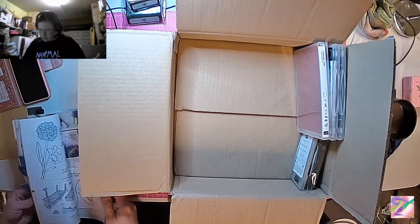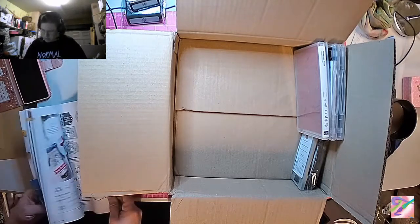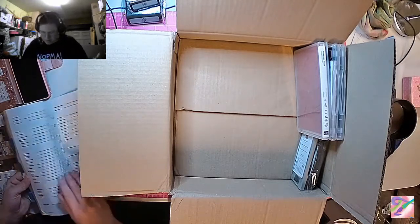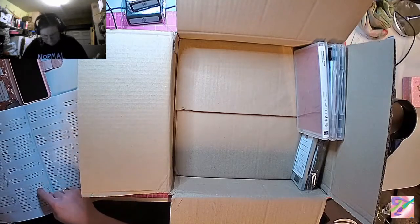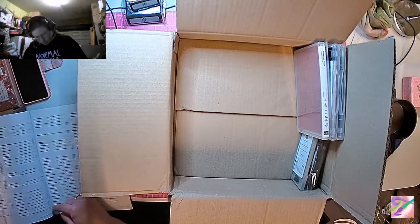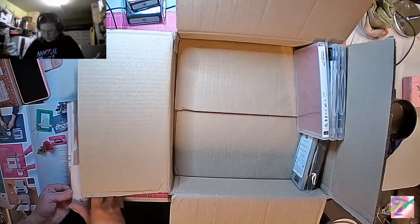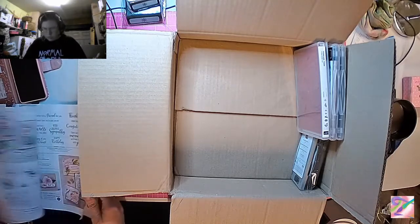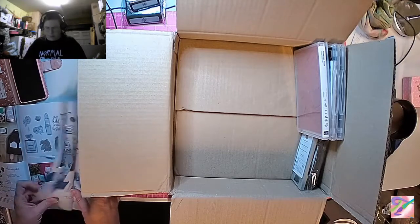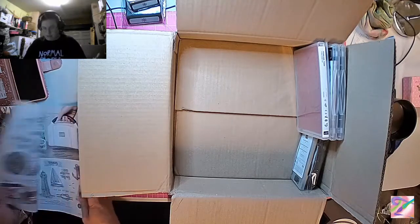I know it's in here somewhere. Which flower does that go with? Is it the Peaceful Moments one? No, that's Sentiments. I think it's in here somewhere. I know I've seen the stamp set. I should have made a note of this. It goes with a particular stamp set. Let me have a look.